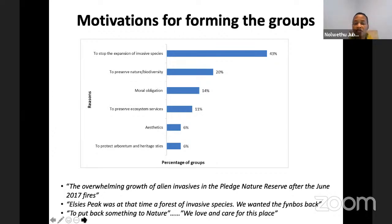The second most important motivation for the groups was to preserve nature and biodiversity. For example, one respondent said, Elsie's Peak was at that time a forest of invasive alien species. We wanted the fynbos back. Moral obligation also played an important role in forming some groups. For example, one respondent said, to put something back to nature. And then other motivations were also mentioned by the respondents.